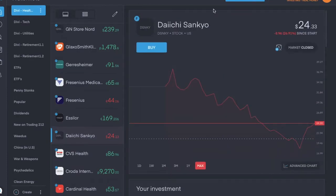Next we have Daiichi Sankyo. Ticker symbol is DSNKY. So it's trading for $24 per share. It's on quite a bit of a long-term downtrend. And hopefully this little boost here continues.